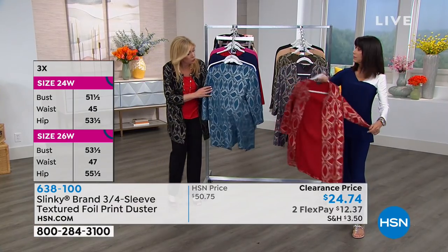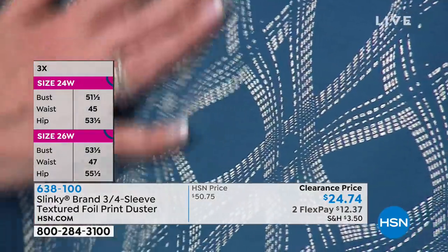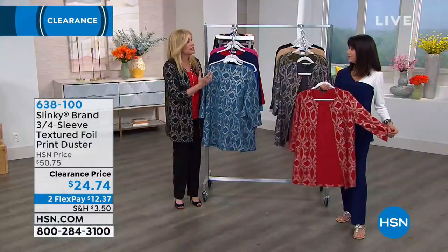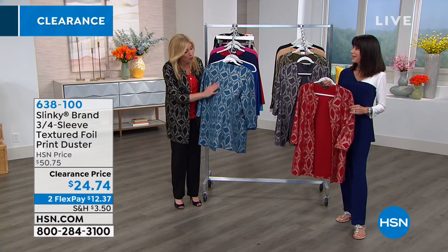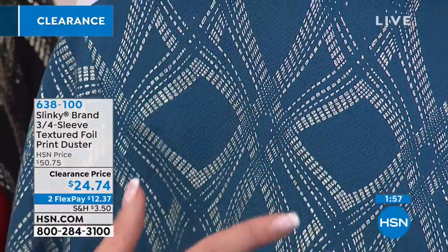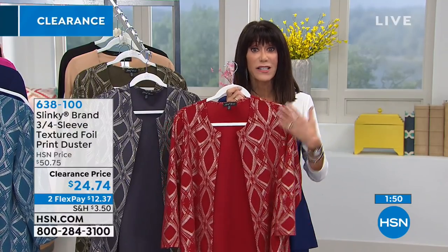The way we did the soft foil, it's a light, soft gold. So it's not heavy, it doesn't look holiday, it's not in your face. You're seeing a lot of metallics going into spring. So we wanted to do it in a soft way and give you a fabulous modern geo pattern. And this is a ridiculous price at $24.74 for a duster jacket.